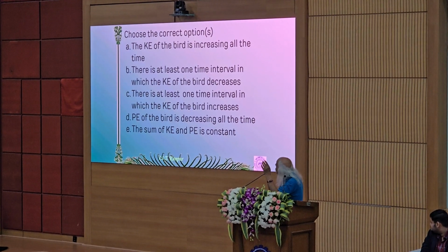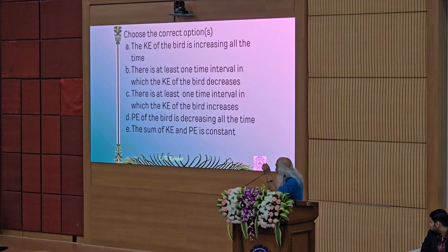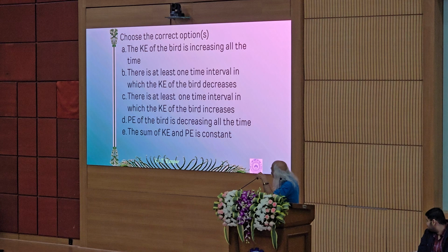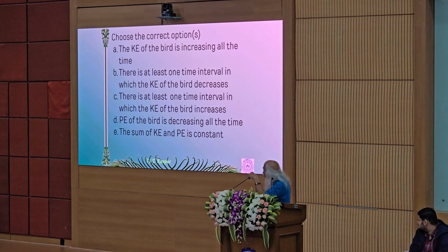There is at least one time interval in which the kinetic energy of the bird decreases. There is at least one time interval in which the kinetic energy of the bird increases. Potential energy of the bird is decreasing all the time. The sum of kinetic energy and potential energy is constant.